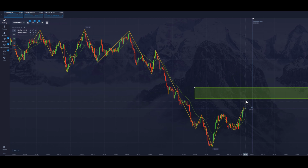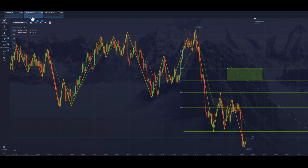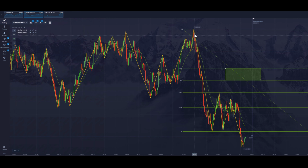Let's watch this FedEx. We almost here. Yeah, every trade is with trend. The trend is your friend until it bends. You know, right here, this is like it's gonna make that second leg. Good stuff. So, anyway, this Audi Swiss was a good look.